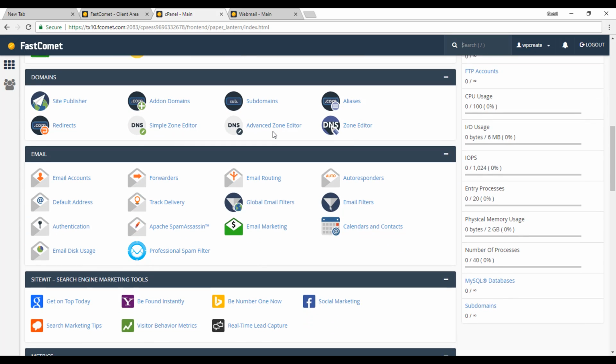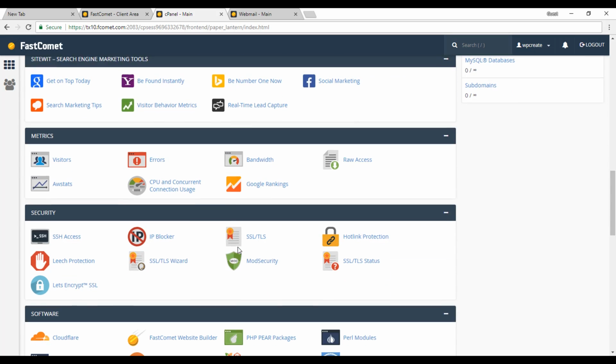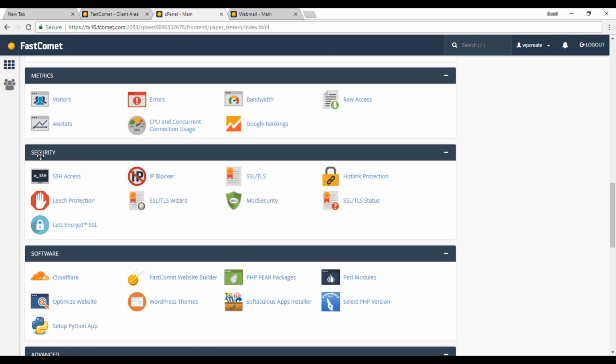Another thing we need to set up before installing WordPress is, scroll down to security, and here we see Let's Encrypt SSL.